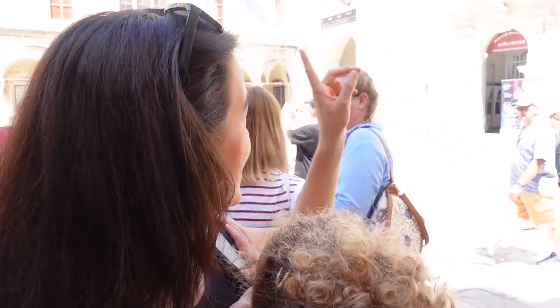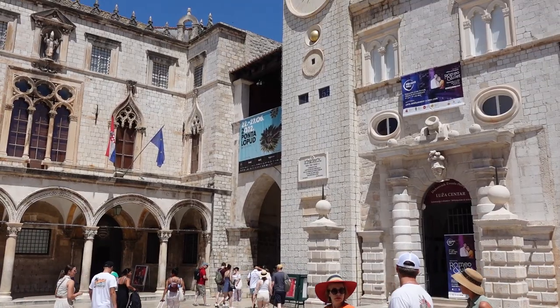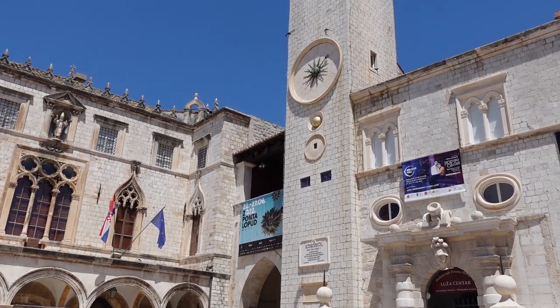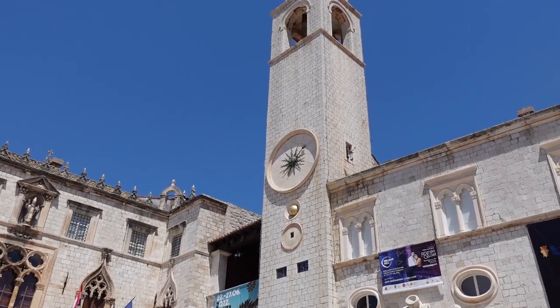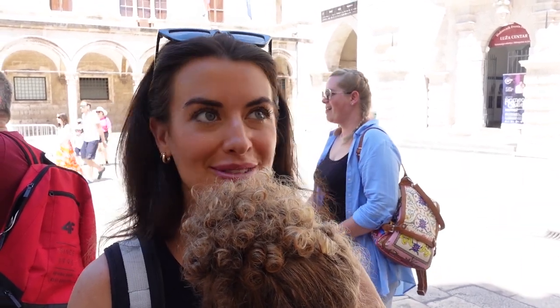And this is one of, if not the most famous monument here. It was originally built in the 1400s, and then after the earthquake, it started leaning. So much so that in 1929 they actually had to knock it down and rebuild it.